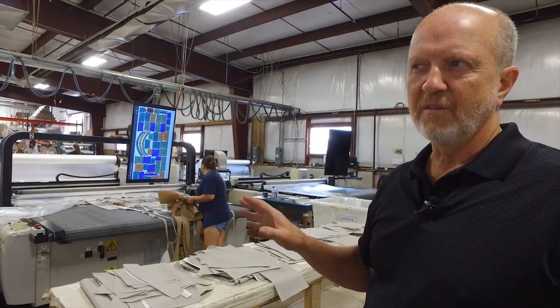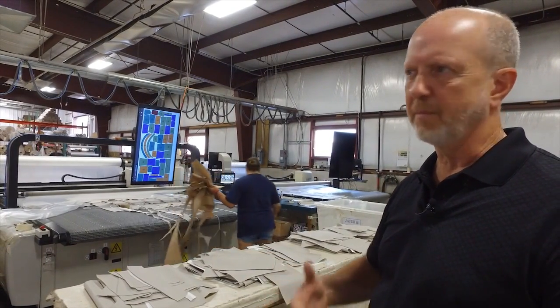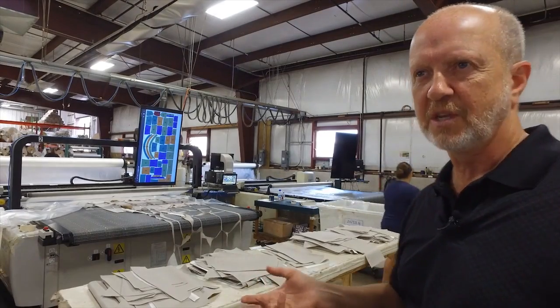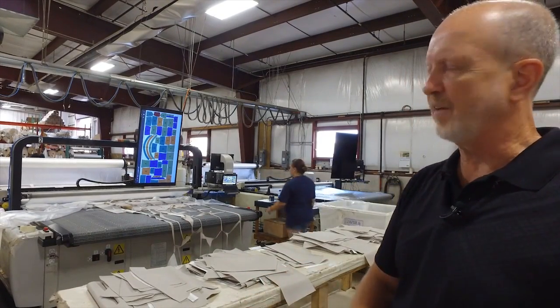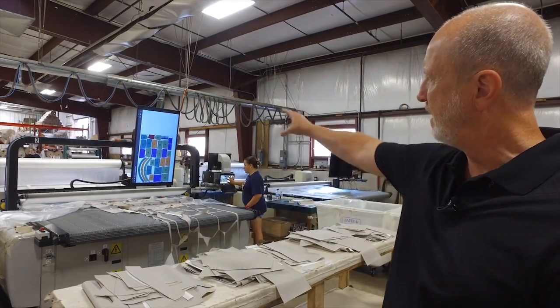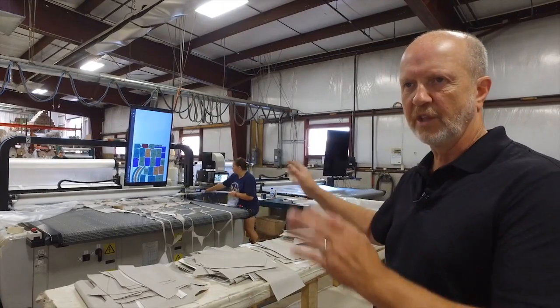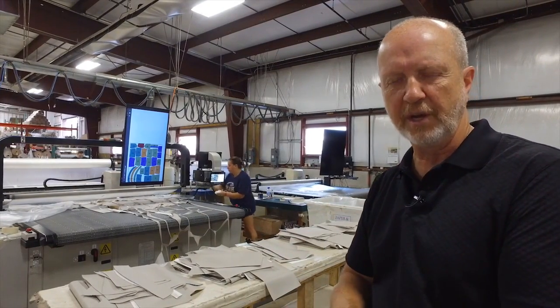Bennington seats are very complex. They vary in the number of pieces in them. Some have up to 40 to 50 pieces per bench. These have to be matched, sorted, cut in an orderly fashion. As you can see coming off the cutter, it's color coded so that when they put the pieces together, they know how to bundle them.